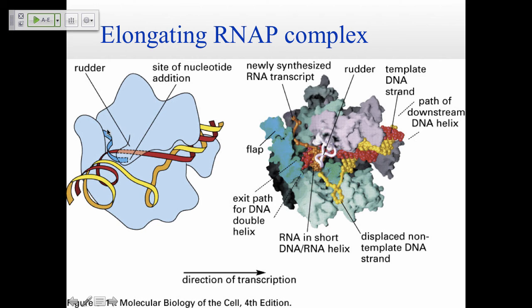But a couple of take-home messages from here. One is it does not look like a hand. It doesn't look like all of those DNA polymerases that we've looked at before. You can see that there's a very short piece of RNA which is interacting with the DNA, coming out of the RNA polymerase complex. And so this is getting back to the question about how rapidly you're getting the release. It's only a very short piece of RNA that is in the active site and base paired with the DNA at any given time. So these guys unwrap the DNA, untwist it from each other, put down the nucleotides, and it wraps back up very rapidly.